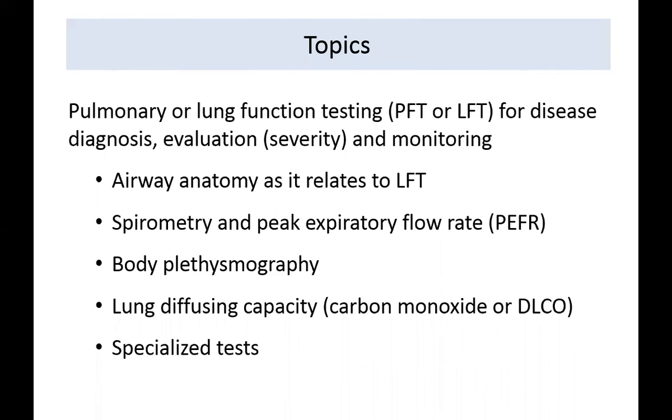For some diseases, it's important to know the diffusing capacity across the airways. There's a way of measuring that by carbon monoxide inhalation. It's called the lung diffusing capacity for carbon monoxide. It's either a steady state or a single breath test. And there are some other specialized tests that you'll come across, and I've got a couple of slides on those at the end.